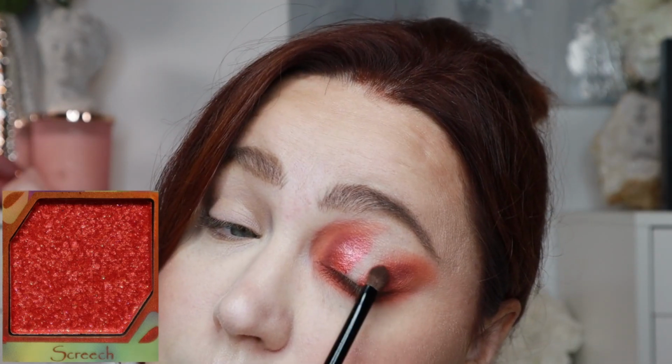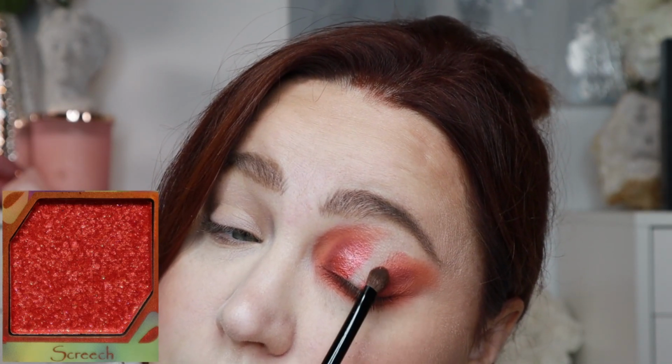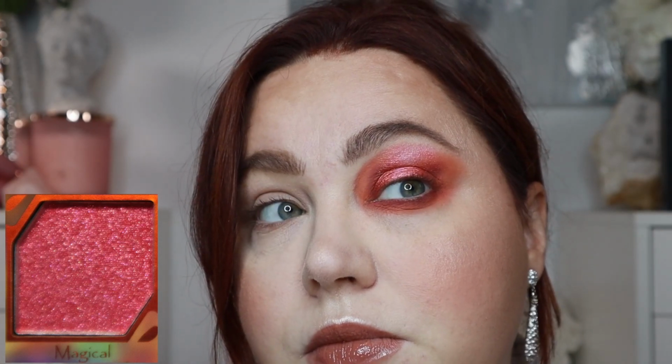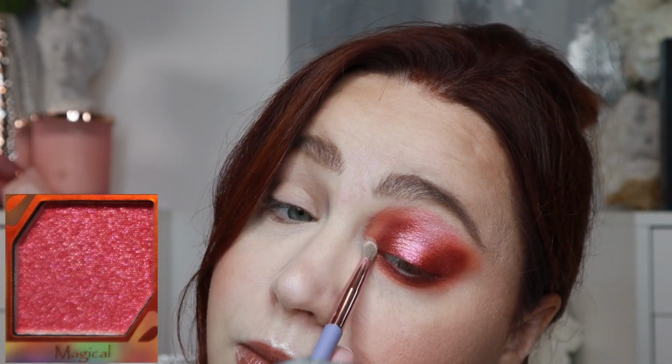The shadows looked stunning. I do have to say though, between the two shimmers, Screech and Magical, I don't feel in depth that they are super duper different. I think you definitely could see a difference because one is more reddish shimmer, the other one has a little bit more of a pink shimmer. But as you see in the tutorial, I would have loved that maybe Magical would have been a little bit lighter in the end.